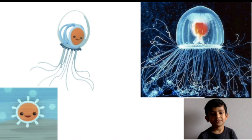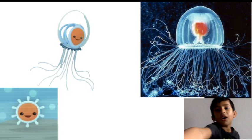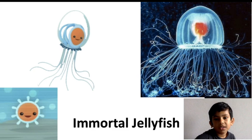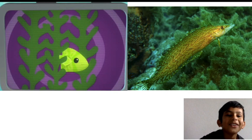I don't know. Moon jellyfish. This is a grown up moon jellyfish and this is a baby. This is the natural grown up one and this is a baby. Okay. The moon jellyfish. Correct, Devansh. Next. Jawfish. What is there in their mouth? Eggs. Oh, my God. Okay. Next.